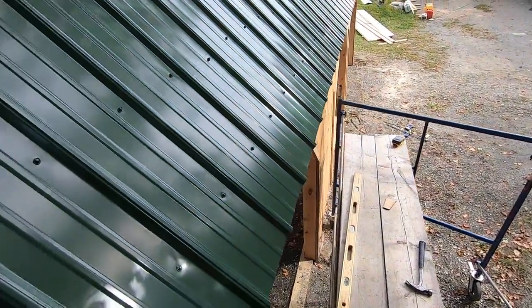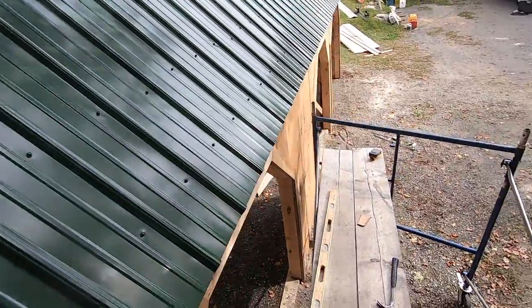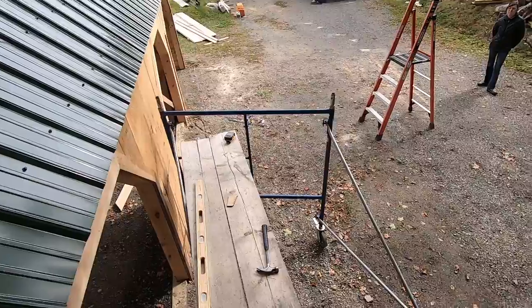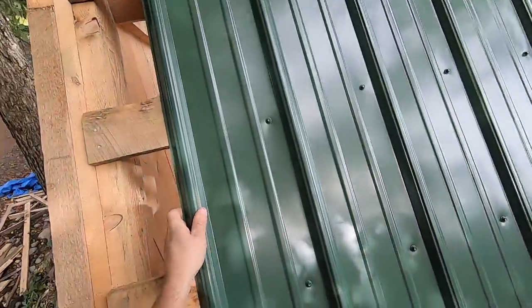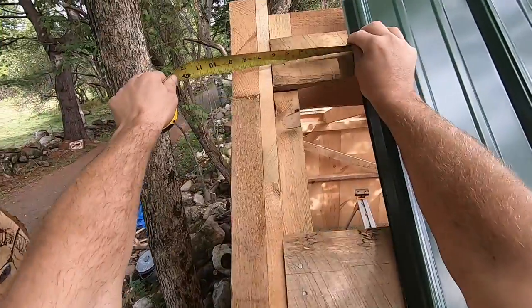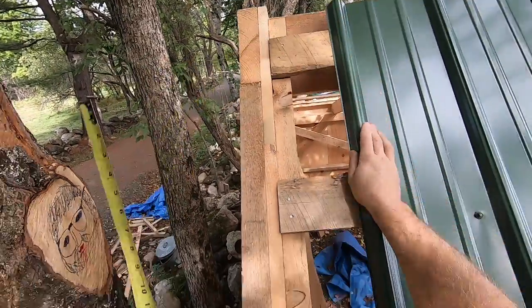It'll go pretty quick, not as quick, but once we get it all figured out and get the screw holes drilled in, it'll go pretty quick. We stayed nice and square. We got 9 inches, 9 inches. That's good. That's what we want to happen.